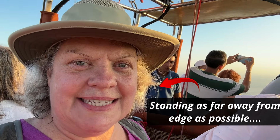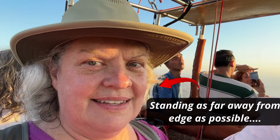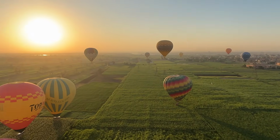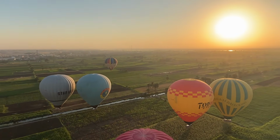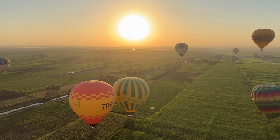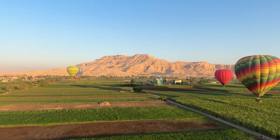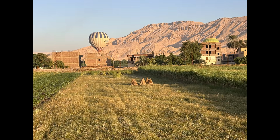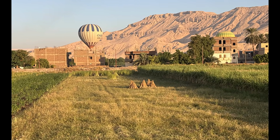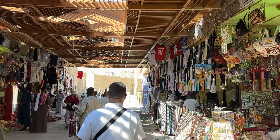We're the highest balloon of all of our balloons here. All the rest are below us. We've arrived at the Valley of the Kings.